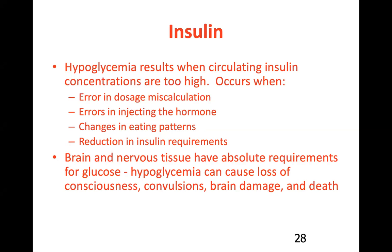So what happens when a person goes into hypoglycemia? Most people will tell you, I'm feeling a little faint, things like that. But brain and nervous tissue have requirements for glucose, so when people become severely hypoglycemic, they can faint and lose consciousness. They can go into seizures or convulsions. We can get brain damage. We can even get death.